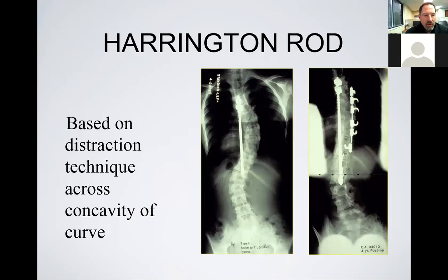As Harrington rods developed, again, this is a distraction technique, then there became some further techniques where they would be implanting, say, some hooks, as you can see on this x-ray on the right, to compress, not only distract across the inside of the curve, but compress across, say, the outside of the curve, or the convexity of the curve.